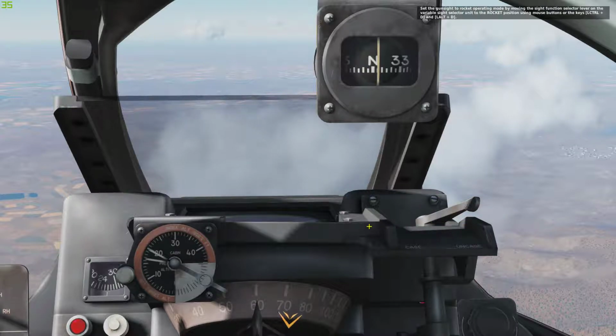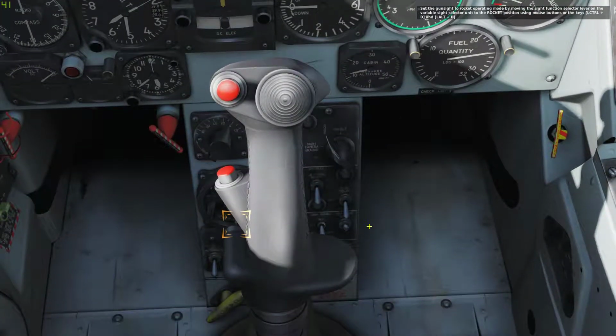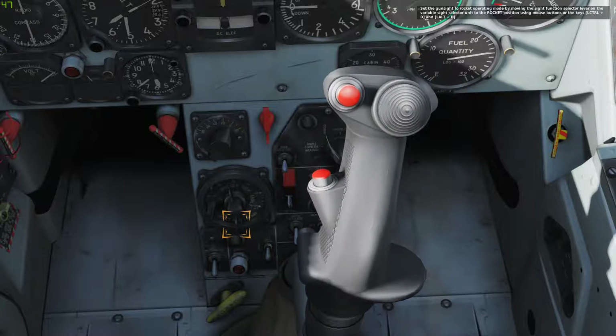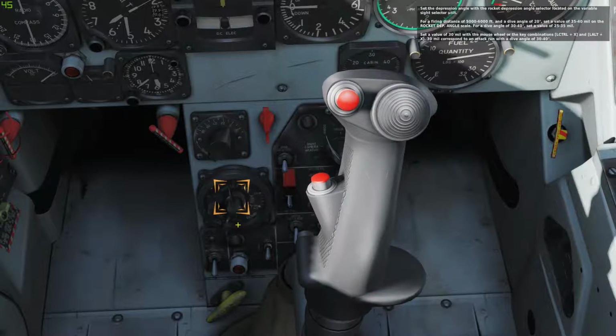Set the gun sight to rocket operating mode by moving the sight function selector lever on the variable sight selector unit to the rocket position, using mouse buttons or the keys left Control and D and left Alt and D. Set the depression angle with the rocket depression angle selector located on the variable sight selector unit.